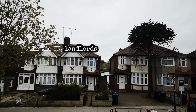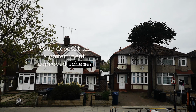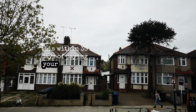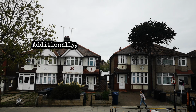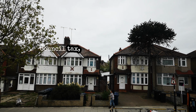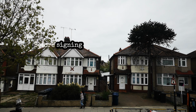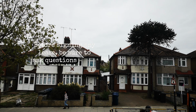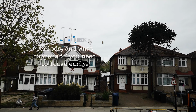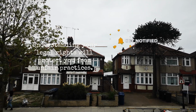In the UK, landlords are legally required to protect your deposit in a government-approved scheme. Make sure you receive confirmation of this within 30 days of paying your deposit. Additionally, check what is included in your rent, such as utilities or council tax, so you can plan your budget accordingly. Before signing any lease, be sure to ask questions about repairs, notice periods, and what happens if you need to leave early. Understanding your legal rights will protect you from unfair practices.